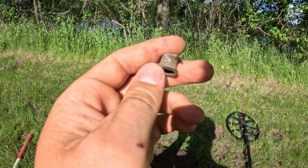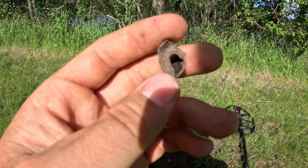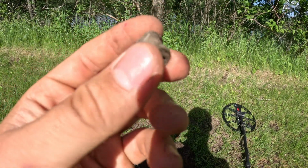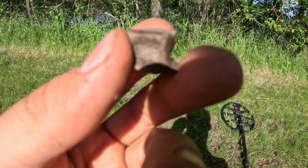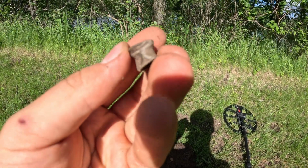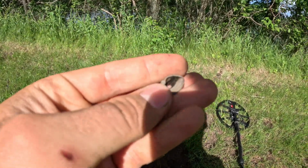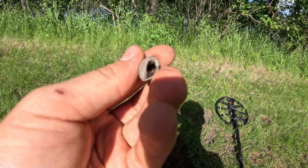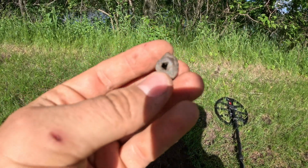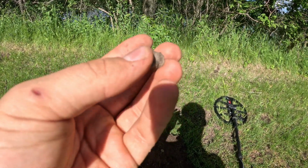And this is a really odd piece here. I found it right away, thought it was a rivet. But looking at the patina on there, almost looks like kettle scrap. But the problem is, kettle scrap is a lot thinner than this. As you can see, it's almost like rolled copper, but it's thick. So very odd. Right before I started recording, I took a stick and poked a hole through it. You can see it's a hole right through it, but it's not rolled like a tinkler cone would be. So I really don't know about this one.